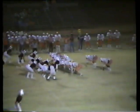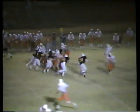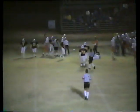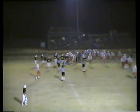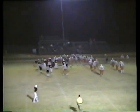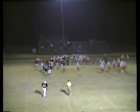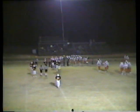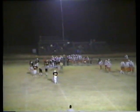Harrington inside, gets the snap, fades back, he's looking long, has a man open on the right sideline, breaks the tackle, brought down, knocked out of bounds by 69, the freshman, Scott Kitchen. Kitchen's just into the game already, making a mark. It's 11-11 in the third quarter here at the Harry C. Oates Stadium in Due West, South Carolina.